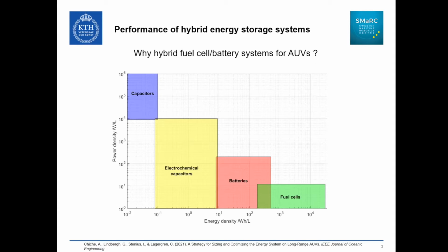But maybe we should answer that question first: why do we like fuel cells for AUVs? This is the so-called Ragone plot, the favorite plot of all electrochemists. It shows the energy density, so the energy content of a fuel cell system, batteries and capacitors, and here the power density. We can see that the fuel cell scores very high in terms of energy density, so we can pack a lot of energy and increase the length of the mission. But it scores quite badly in terms of power density, whereas batteries score quite well. So the idea of a hybrid system is to aggregate both the high energy density of fuel cells and the high power density of batteries.